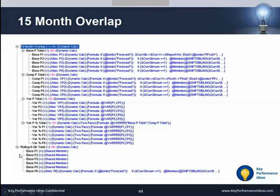This is within the period dimension, and then to get the rolling 6-quarter total, we have created shared members here for the first 5 periods and then the last quarter here. So within each of these base members, we have calculations, which I'll show you next. The formula for doing the variance between these periods is just taking an @BAR function that takes the P1 base period versus the comparable CP1 period.